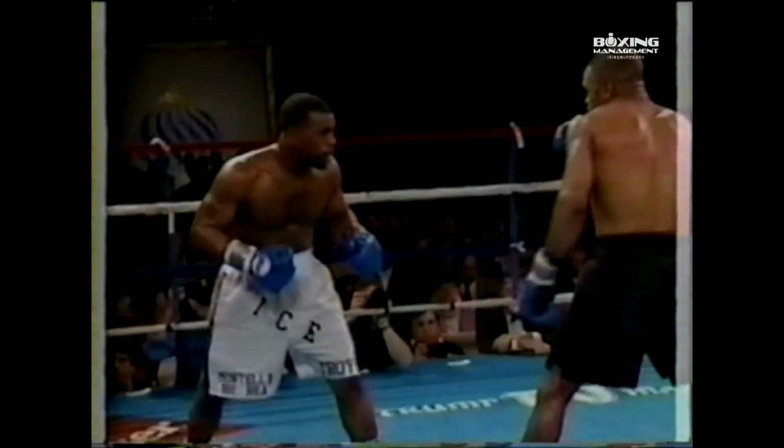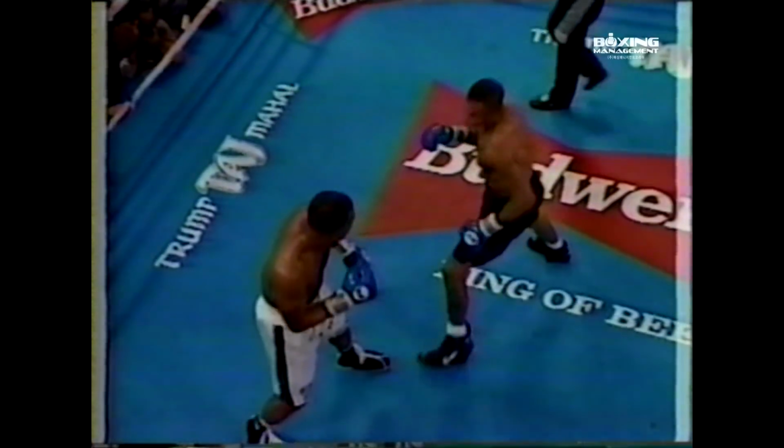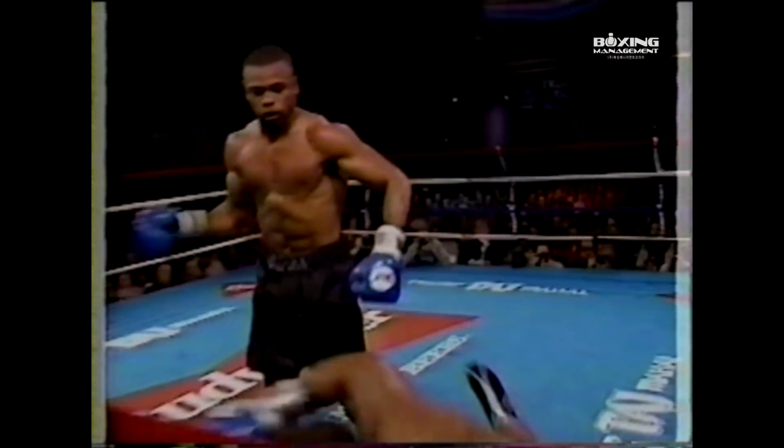Okay, let's see what we saw. Any different? Ducks away from the right hand there. There's a left hand, put him straight on the canvas. Yes, sir, I agree now. It was a legitimate knockdown. Clean, short little left hook on the inside. He leaned back from the right hand, and Roy was there with the left. Right. Watch this. Lean back. And you can see Griffin didn't have a foot behind him. Yeah. And down he went.